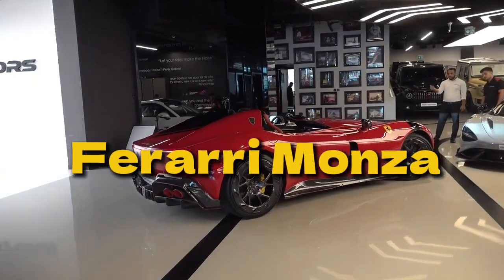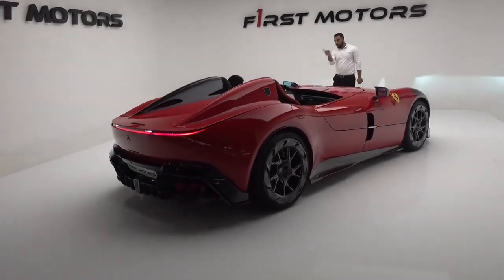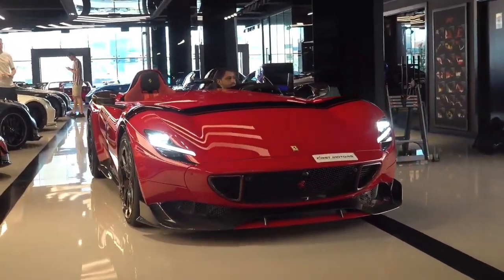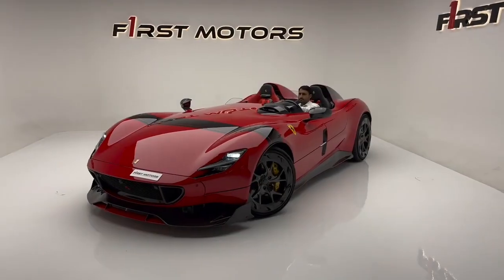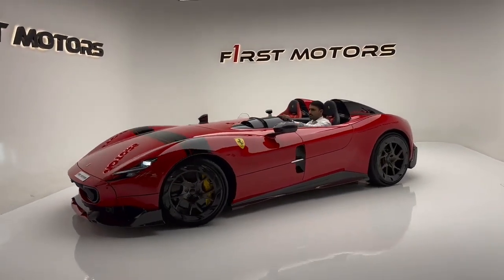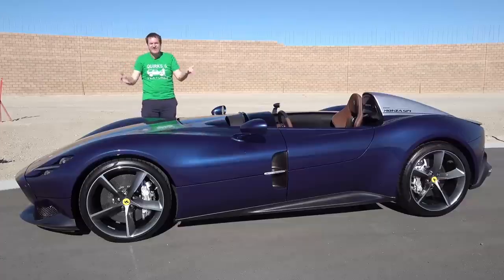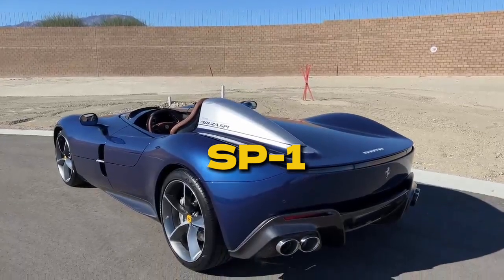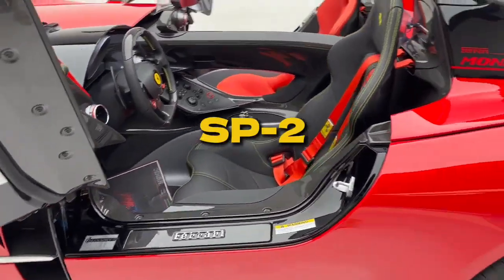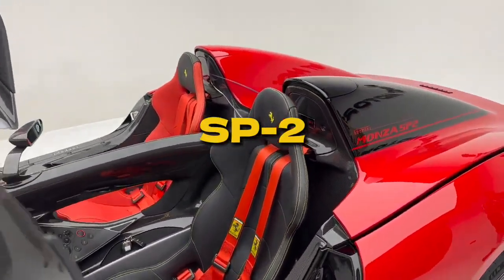Ferrari Monza. All right, hordes, we're moving up the list. The Monza is a straight-up speedster. It doesn't even have a windscreen. That's right, you're gonna be feeling the wind in your face and bugs in your teeth when you're cruising in this bad boy. But don't worry, Ferrari's got you covered. The Monza comes in two flavors, the SP1 for those lone wolf types who like to ride solo, and the SP2 for those who want to share the thrills with a lucky passenger.